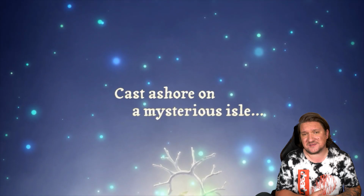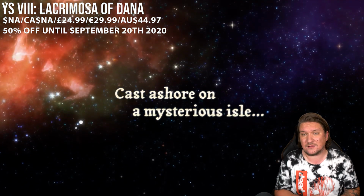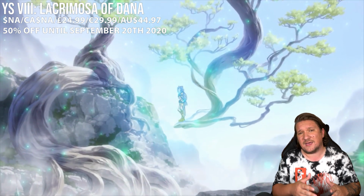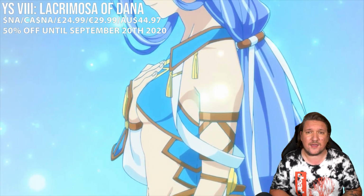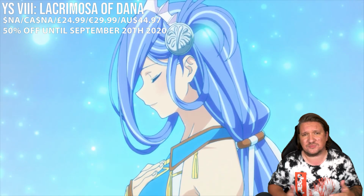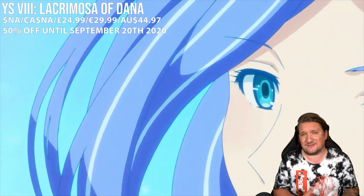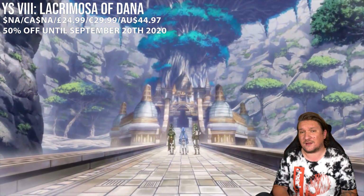My 3 picks though, first the mighty LACRIMOSA Radana with 50% off, an incredible JRPG where your ship has sunk and you've drifted onto a deserted island. This island though, of course, has all sorts of monsters creeping around, so you'll need to round up survivors and then battle for survival. A lot of grinding with this one, I gotta say, that's for sure, but it's well worth it.